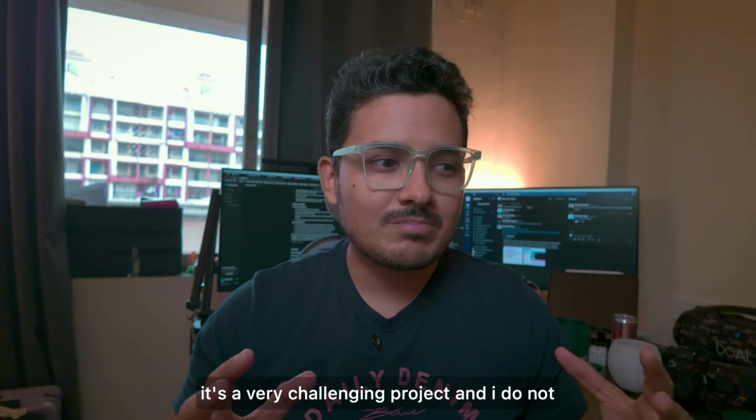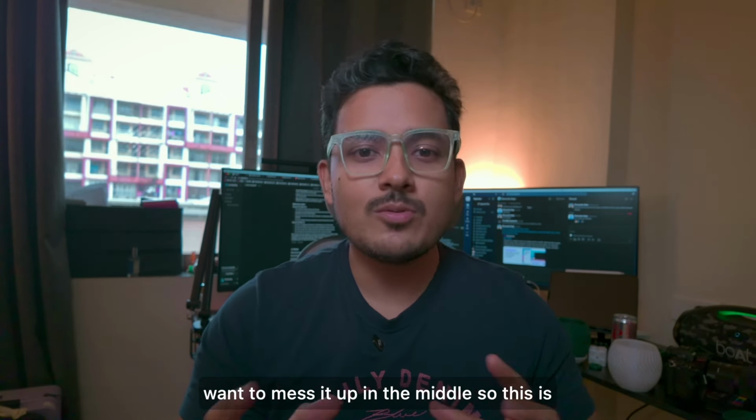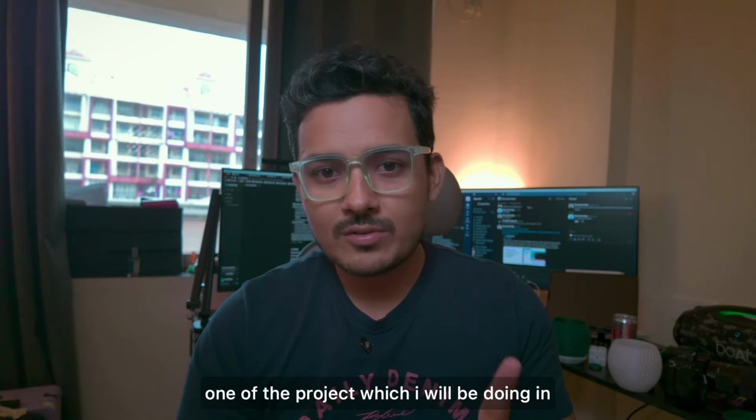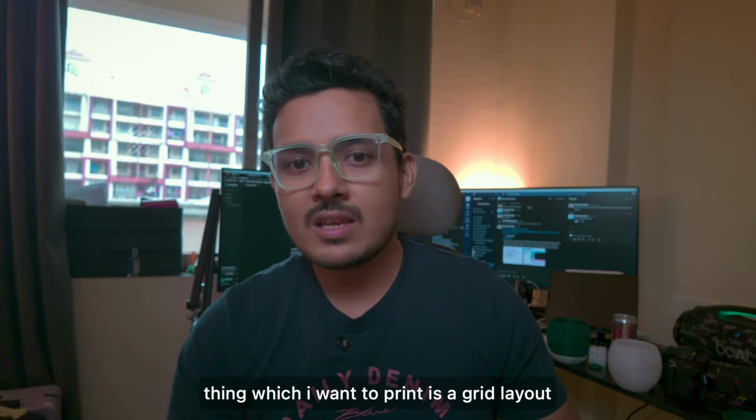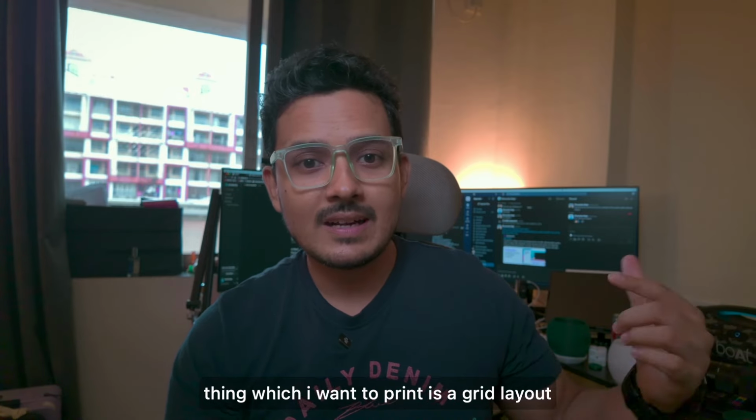It's a very challenging project, and I do not want to mess it up in the middle. So this is one of the projects which I will be doing in the long run, in a month or two. And second thing which I want to print is a grid layout.